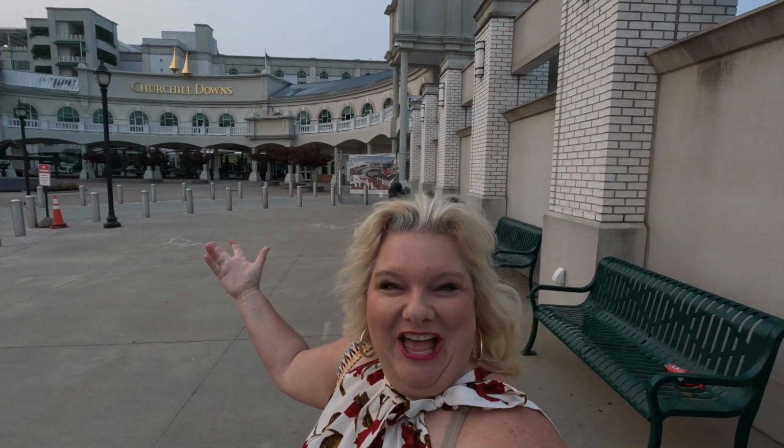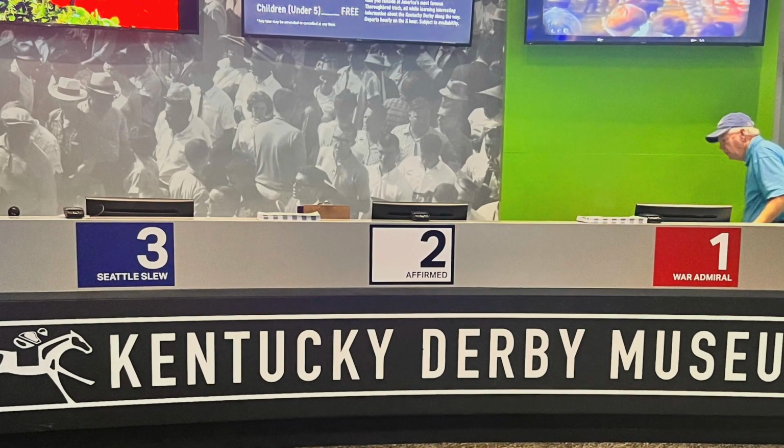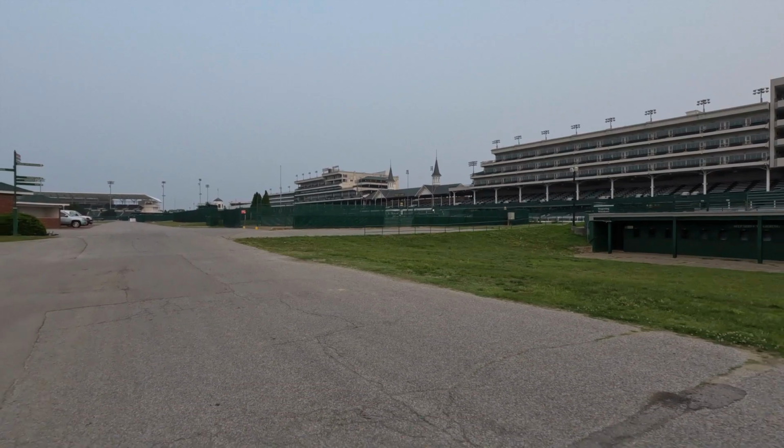So it is really early, but guess where we have made it to for a backstretch breakfast? Check it out. We are at Churchill Downs. I've never been here. I am so excited. So we'll start right here in the museum. It's actually before the museum opens, so we'll have to tap on the door and make sure we get somebody's attention. Our group first met up at the museum.